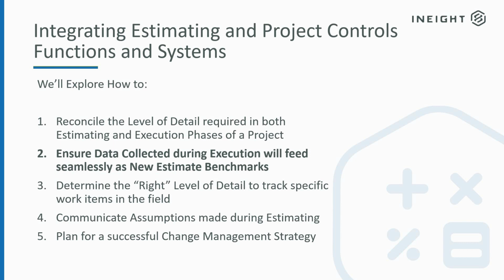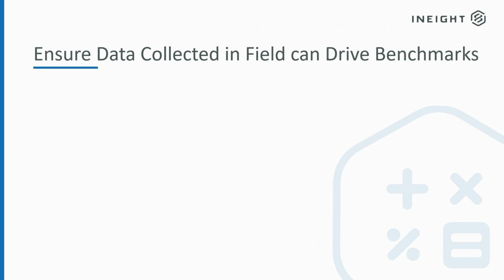One of the webinars we've done already this year is all about benchmarking and how to preserve that organizational history, and how, when I'm putting the next estimate together, I can rely on not only the way we've estimated these things in the past, but I can also look at actual field costs coming in from the field and see what it really took to perform this work. So there's a lot of different ways that we can do this.